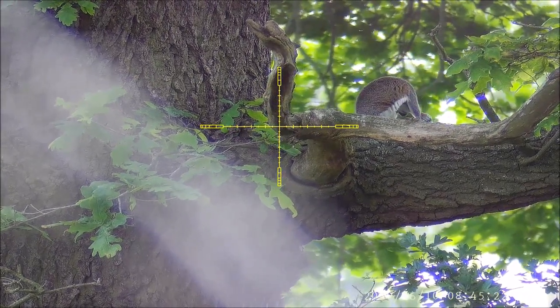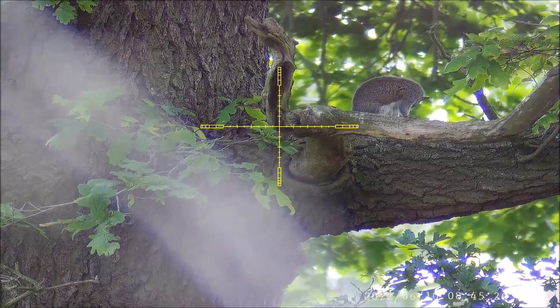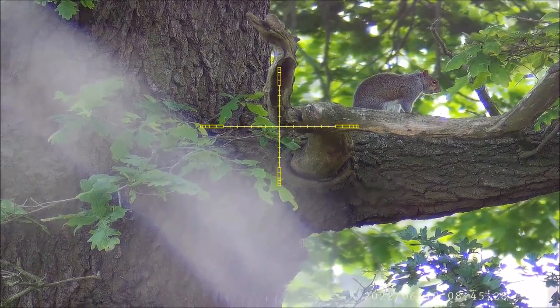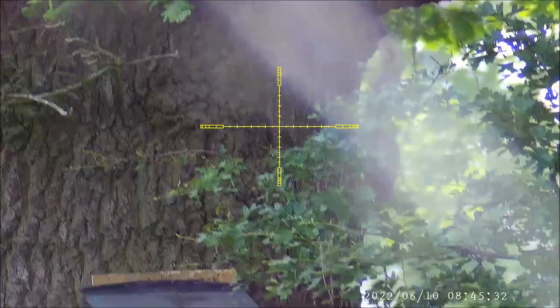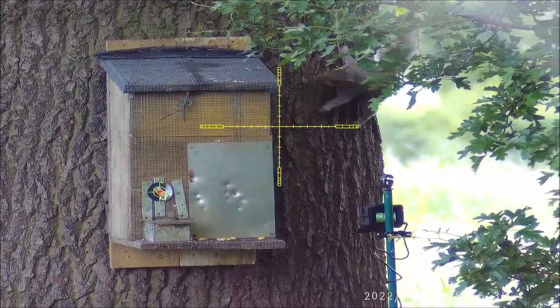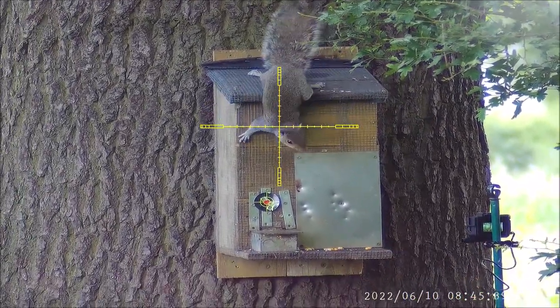This is double number two, and I've cut about 6 minutes out of this clip just because this grey was going all over, and then when it went up the top, sat for a good few minutes. I could have actually taken a shot, but there wasn't a safe backstop, so I just let it come down of its own accord.